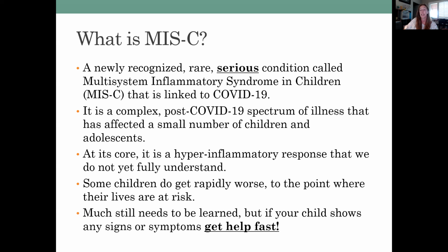What is it? Well, it's a newly recognized rare and serious condition called multisystem inflammatory syndrome in children that is linked to COVID-19. It's a complex post-COVID-19 spectrum of illness that has affected a very small number of children and adolescents. At its core, it's a hyper-inflammatory response that we don't yet fully understand. It's very new. And some children who do get this get rapidly worse to the point where their lives are actually at risk and danger. And so we want to educate you on this syndrome today. Much is still to be learned about it, but if your child shows any signs or symptoms, you want to make sure that you get help fast.